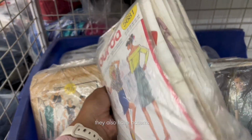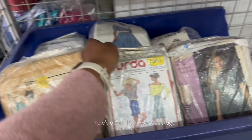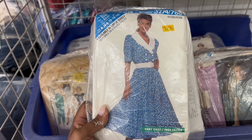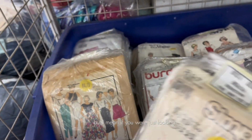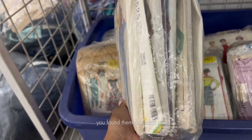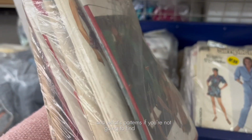They also have patterns, and same thing, it's bundled up. There's about 10 in every package, and it's 20 rand. The only schlep here is if you're looking for a specific pattern, you can't open them up and find the pattern that you're looking for. But if you were just looking for patterns, then here you are, you found them at such a good price. And what's patterns if you're not going to find some fabric?